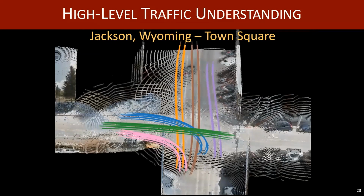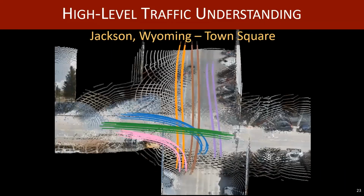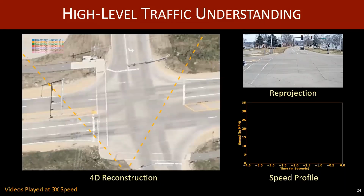That video is from Jackson, Wyoming. We built off of that to really get a better understanding of high-level traffic, where we can not only know the trajectory and the position of vehicles, but we can also know the speed of the vehicles. What we're seeing here on the left is a video which will show the 4D reconstruction, specifically vehicles as they pass through the intersection and the trajectory that they follow.